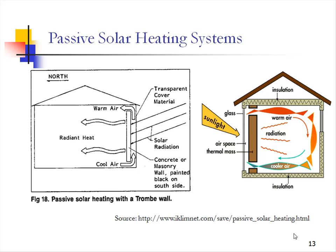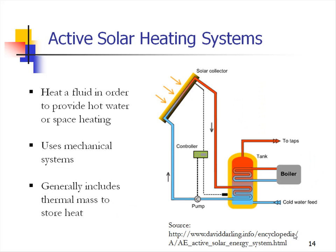You have this transparent surface receiving the sunlight. You have thermal mass storage. Then you circulate your heated air within your room. Okay, and then the active system. For the active system, we have a pump. We have mechanical parts involved in this collection of the solar thermal power. So that's what we call active systems.